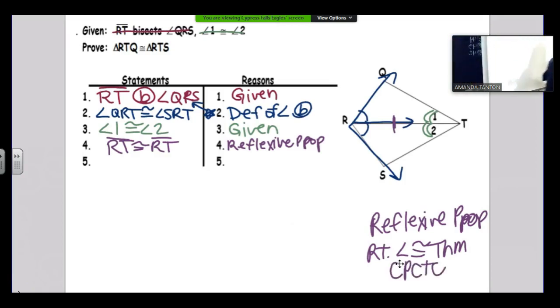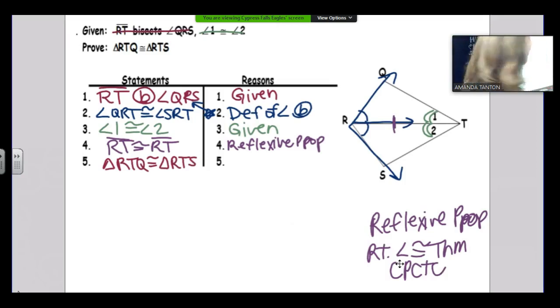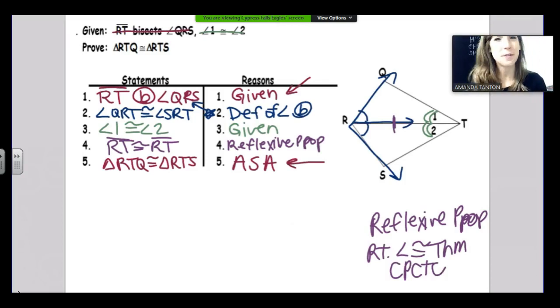All right, you always end a proof with the prove. So you start with the given, you end with the prove. So triangle RTQ is congruent to triangle RTS. And what is the reason? Angle side angle. Perfect. I'll tell you one mistake that I see sometimes on the last reason. Since people put given first, they think that you're supposed to put prove last. But prove is not a reason, so just be careful. You end with the prove, but your reason is not prove. Your reason is, why are those triangles even congruent? They're congruent because of angle side angle.